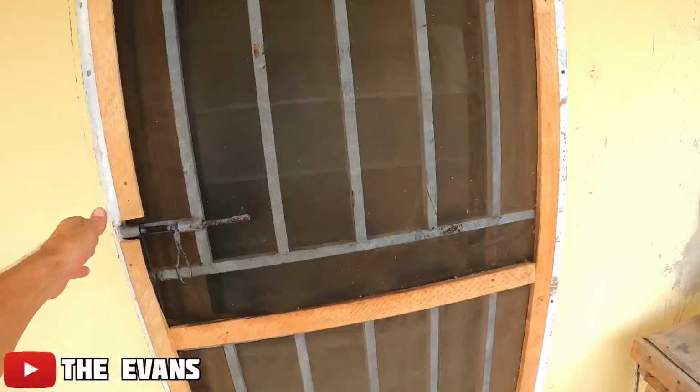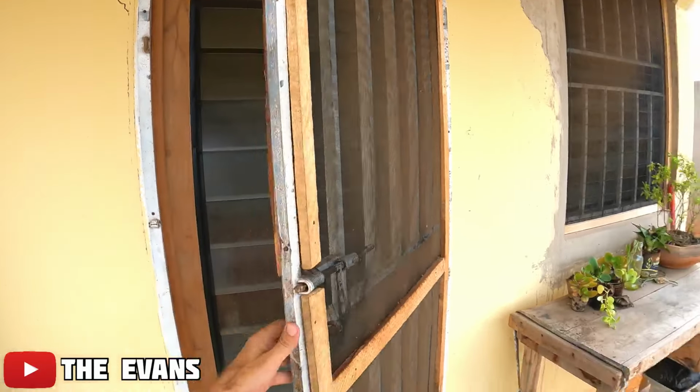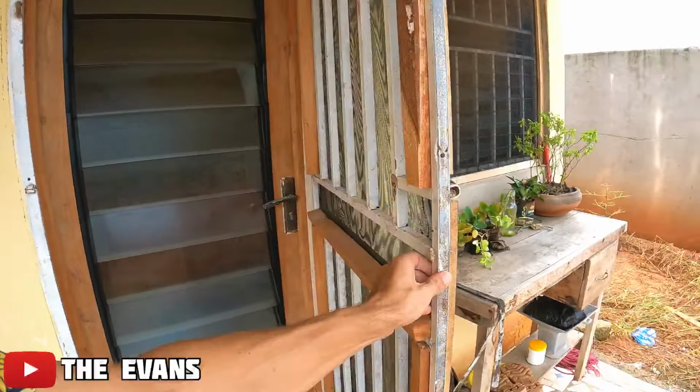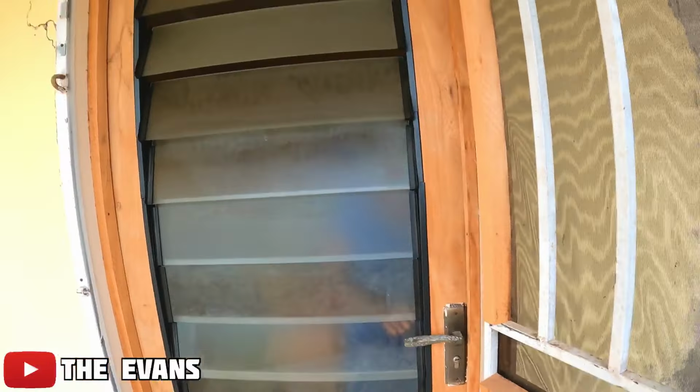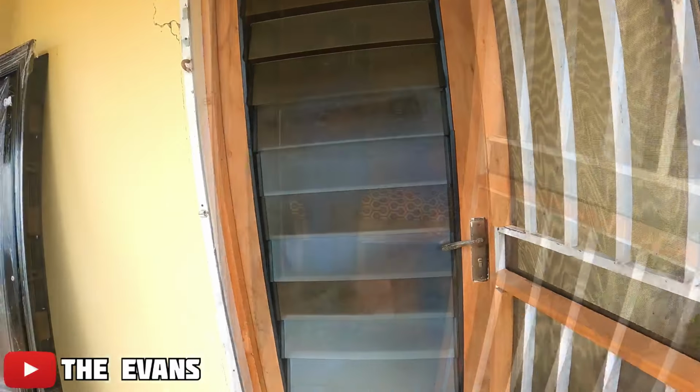It's a current trapdoor situation. They call them trapdoors here. We call them screen doors. They could call them a sieve door, because rather than screen, this is sieve, right? And here's the door that's going away.